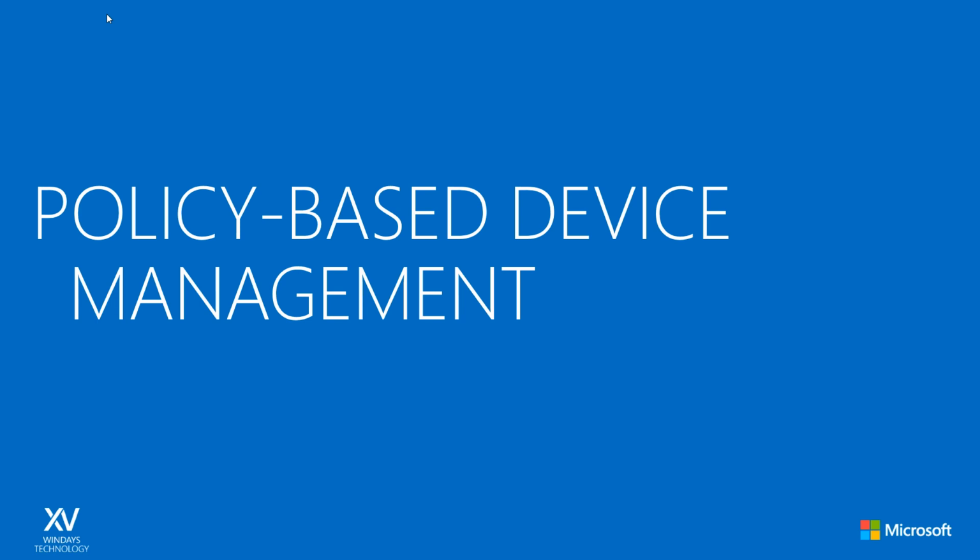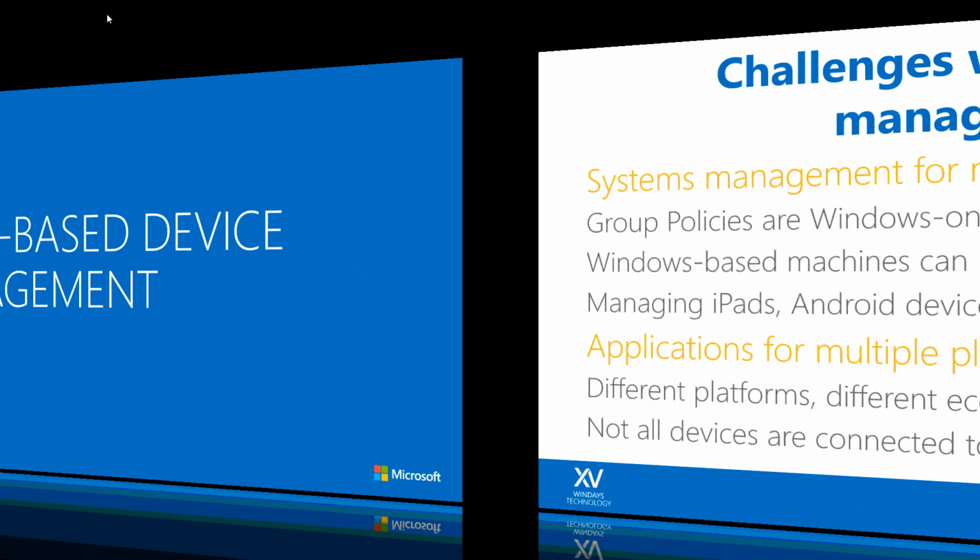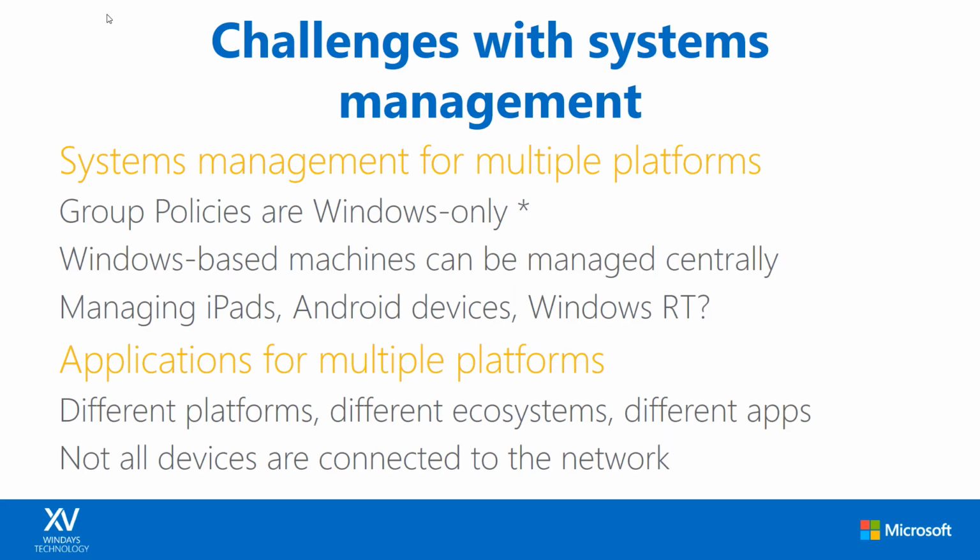And then the other thing that you need is policy-based device management. Because in an Active Directory environment, you can use the group policies, and you can manage all the stuff that is on Windows, all the stuff that is right there for you to manage. But iPads, macOS, Android devices, you can't apply your normal group policies to them. There's some third-party apps that allow you to do that, but by default, group policies are Windows only.